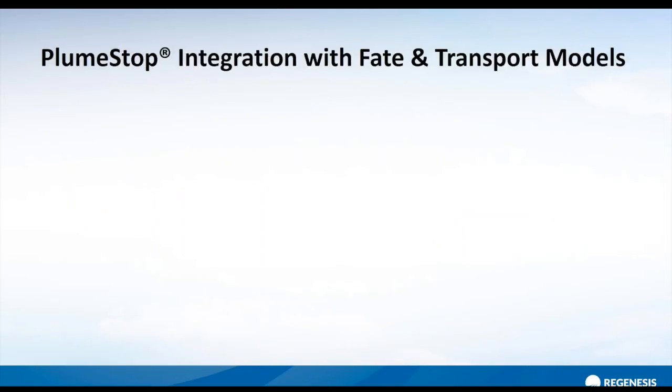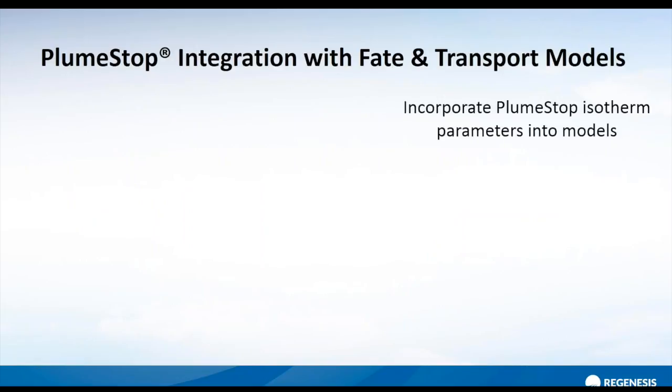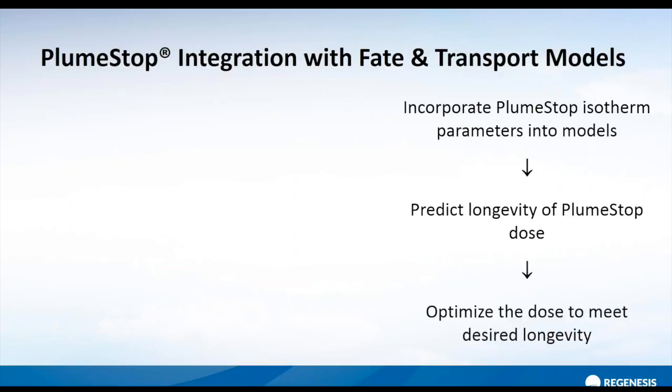And so we have been working for the last couple of years, and we continue actually to work on this, with the idea of being able to integrate these Plume Stop doses into existing fate and transport models. So the idea here is to be able to use those isotherms that we measure in the lab and incorporate them into these existing models, which would allow us to predict the longevity of a Plume Stop dose and then further even optimize the dose to meet a desired longevity. So if you need a certain time frame to be captured, we can see how much Plume Stop would be required.